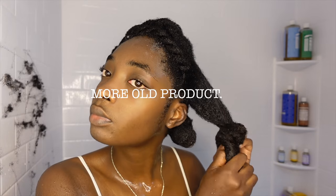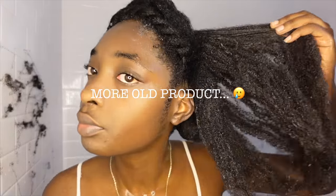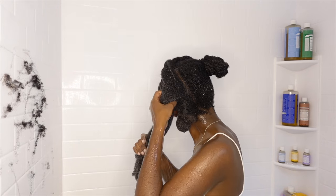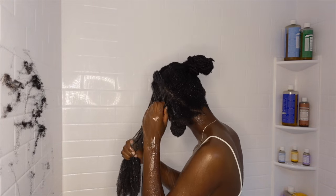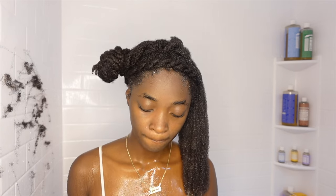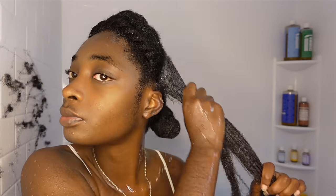All right, guys, so this is the section that I was talking about earlier, the section that I had to wash twice. Because this section right here is the coarsest part of my hair. It just holds on to product like sugar on concrete. It really does not let up. So I had to wash this part multiple times. And after washing it with the rinse for the second time, I didn't feel the need to wash it a third time, which is why I only washed it twice.